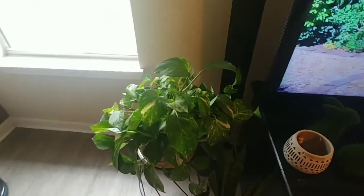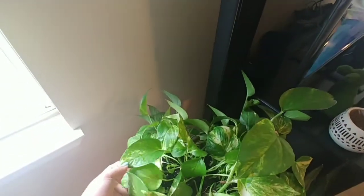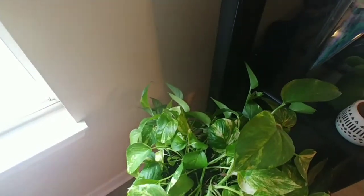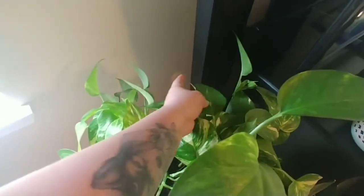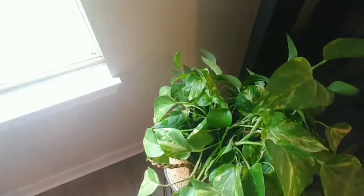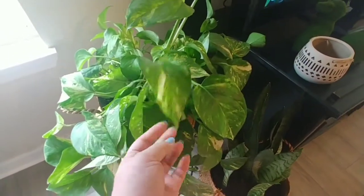And now the back side of the plant can now receive some sunlight, because I did notice a few leaves. Let me see. See these leaves right here? They're a little bit greener and not as variegated as the other leaves that were getting more sunlight.